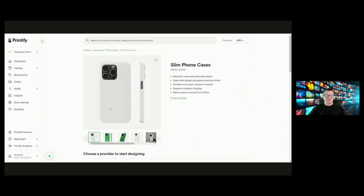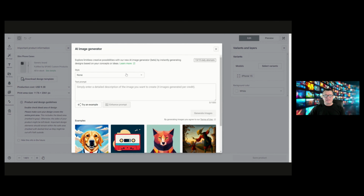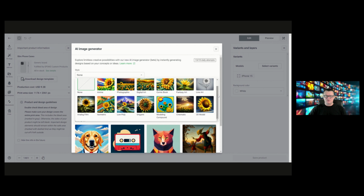And what you do is once you choose this, you scroll down to where it says Start Designing. Click on that. And then you'll notice over here on the left, it says AI Image. So you click on AI Image, and now you are in the AI Image Generator. You can create an AI image in a very short period of time here. So you can choose the style that you want, like you can choose anime style, photographic, digital art, comic book, fantasy art, etc. And you could choose 3D model, cinematic, etc.